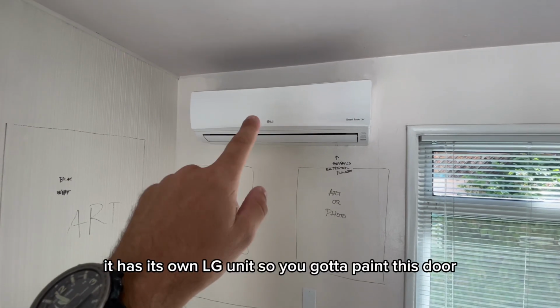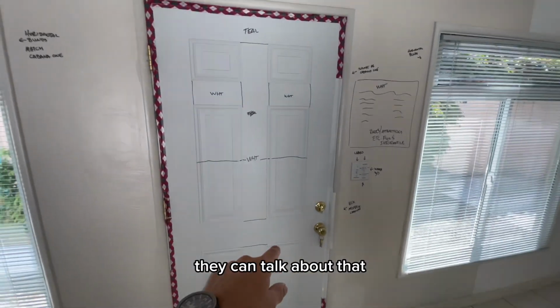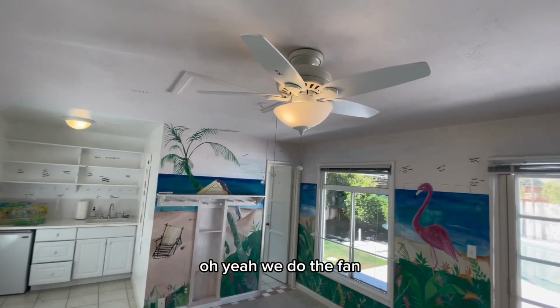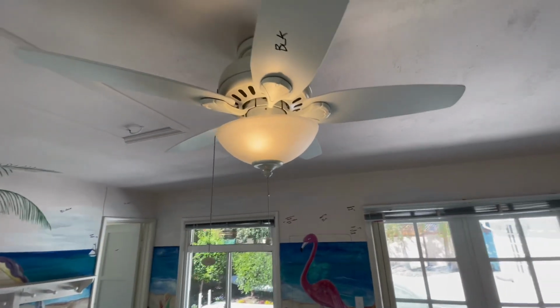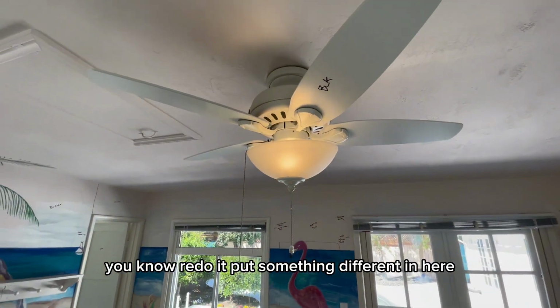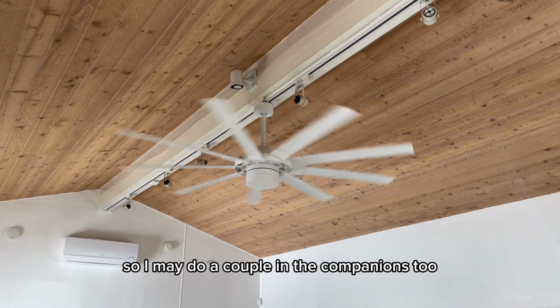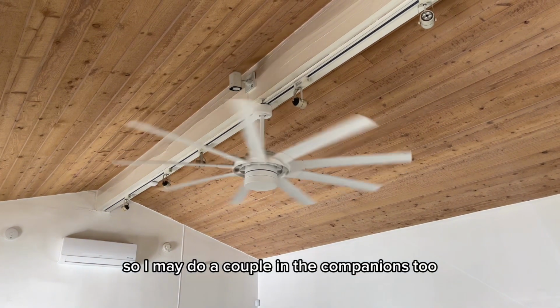It has its own LG unit, so you're gonna paint this door. I think I talked about that, different than Cabana 1's door. Oh yeah, we'll do the fan. Redo it, put something different in here. The main house has a rad industrial fan, so I may do a couple in the companions too.